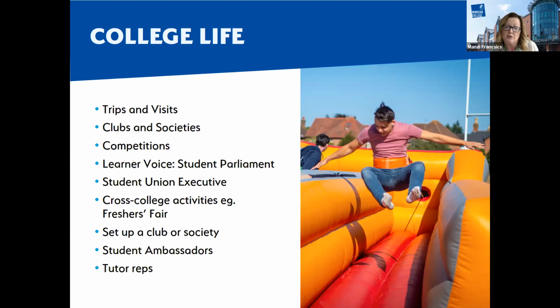There's different roles on the student union, and that's also very good if you're looking then to move on to university and you're thinking you might join the student union executive at your university. Then when you apply for that, you can talk about how you did it at college and how successful you were. So that can be a really good stepping stone for some people. Or the other way around, if you wanted to join at school and you weren't able to, you didn't make it onto that committee, try here, try again, and give it a go and see if you can join the student union.